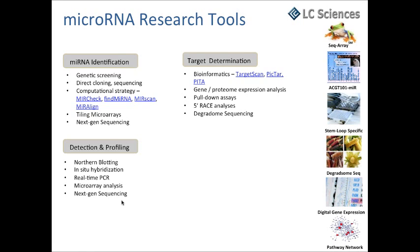Like I said, there's still a lot of white spots on the map. The method of choice for many is simply to apply bioinformatic tools like TargetScan, PicTar, and PITA. There's a whole variety of databases out there that try to determine this. But like I said, it's not that easy because mismatches are allowed, each microRNA can target multiple genes, and the target might depend also on the developmental stage as well as the disease stage. So it's rather tricky. Don't be surprised if you enter the same data in any of these databases or tools and you get completely different results.